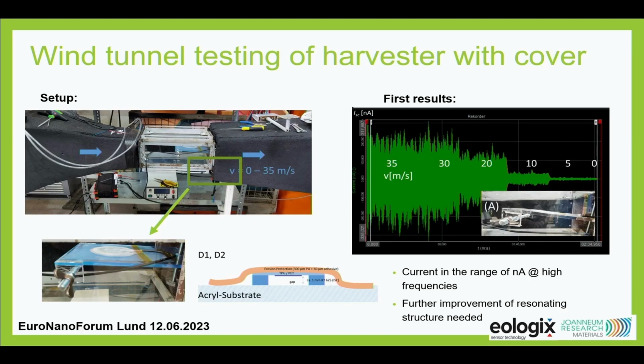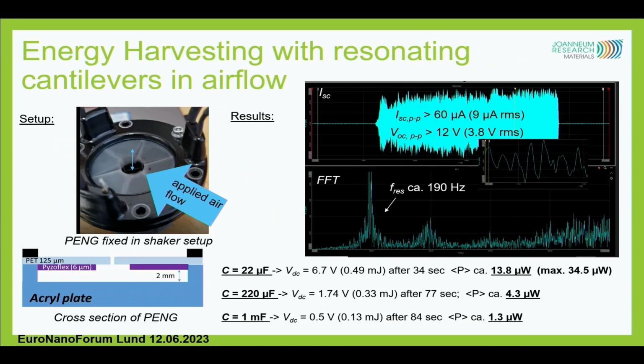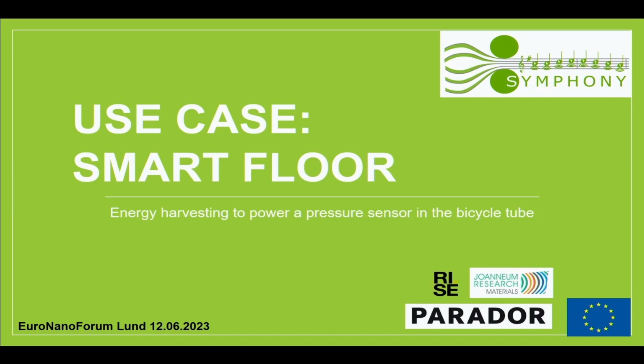So we noticed that a closed structure is maybe not the most efficient, so we also went to an open structure and applied an airflow to an open structure. Basically here we could reach 12 volt peak to peak and an average power of 13.8 microwatt by a single structure. Of course, the area is large on the wind turbine, so we can put a lot of them. And basically right now it is the first time such elements are mounted on the wind turbine, and I'm really curious how durable they are.